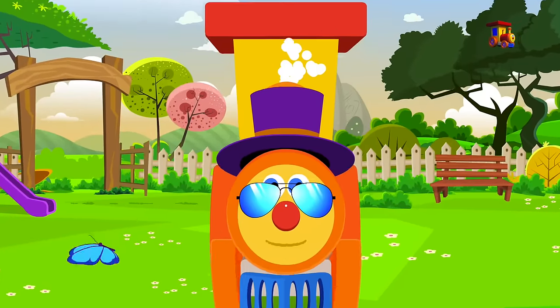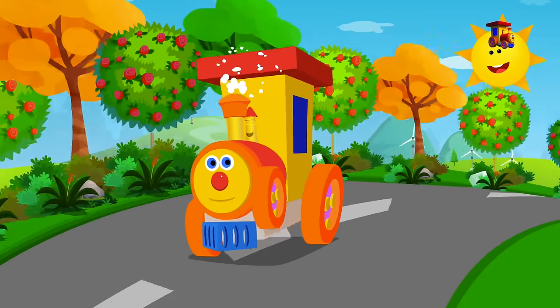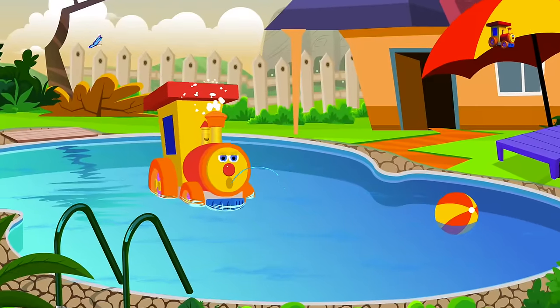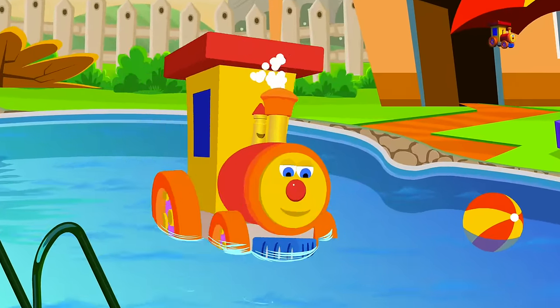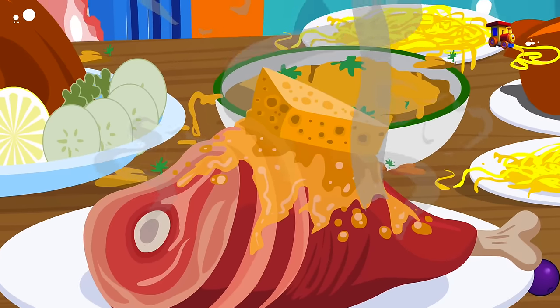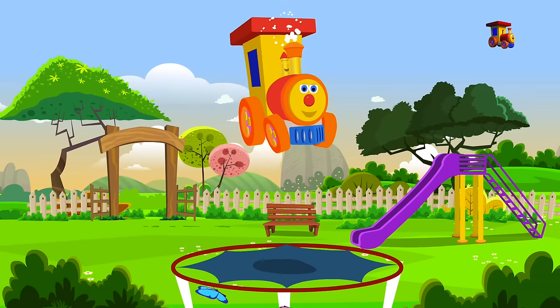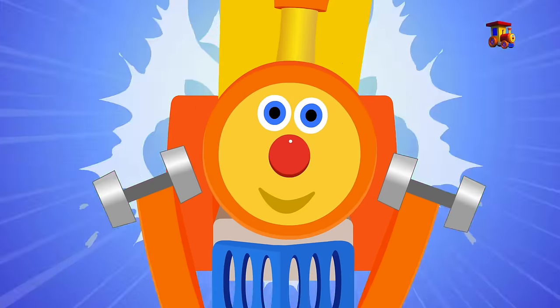I feel so happy and so full of life and zeal. I can swim in the pool and play all day, 'cause I always eat my meals. Food gives me energy and keeps me healthy.